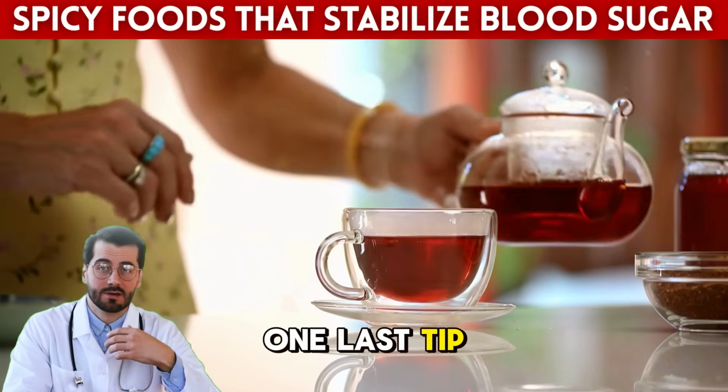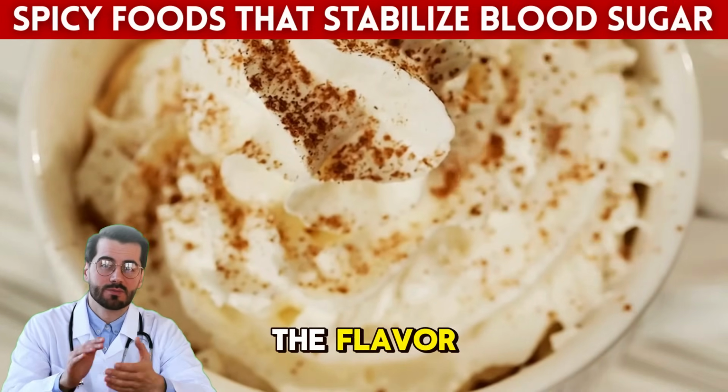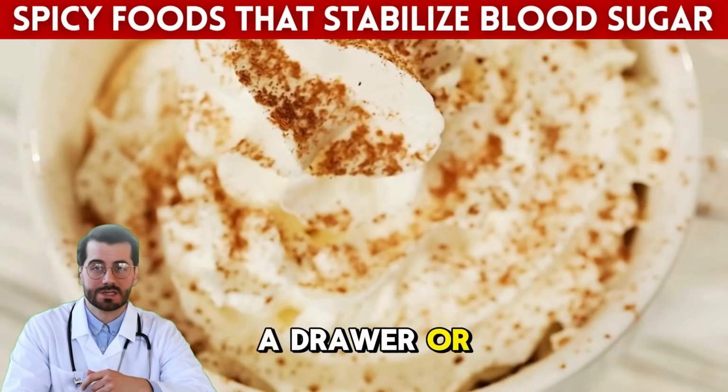One last tip. Keep your cinnamon in a cool, dry place. Avoid storing it over the stove, where heat and steam can weaken the flavor. A clean jar in the pantry works best. Label the date so you know when you opened it. Do you store your spices in a drawer or a cabinet?